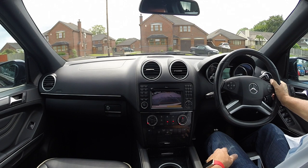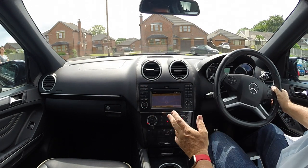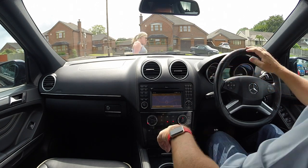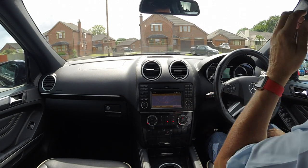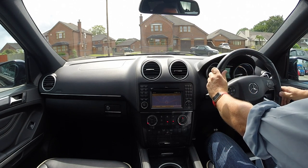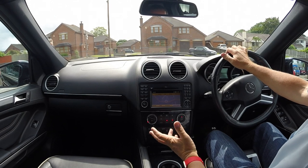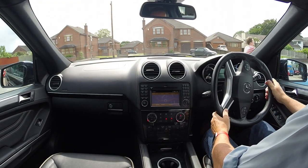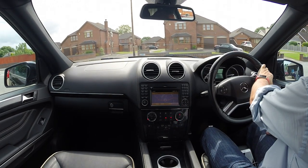Reversing camera. You've got sat nav. It's Bluetooth compatible, so you can sync your phone with it. And I'll just take you up the road. Lovely shaped steering wheel. Bags of room in the car. Just sitting in it, you feel really, really safe and comfortable. Got a great presence on the road. Big car.